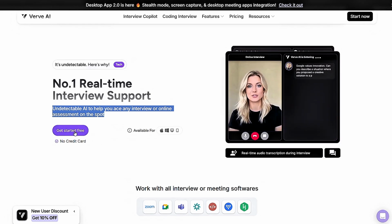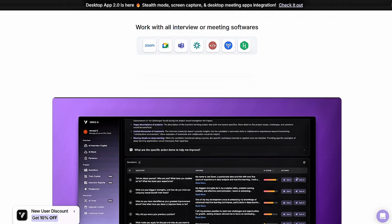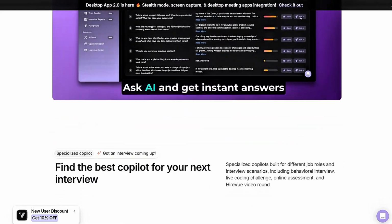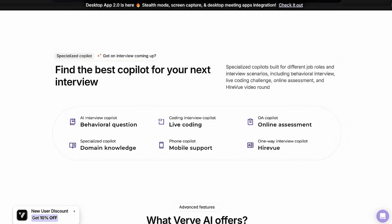or just hype. Verve AI Copilot is an AI-driven interview assistant that gives you real-time support during mock interviews and live interview sessions. It listens to your questions, transcribes in real time, suggests structured answers, and helps refine your responses on the fly, boosting confidence and preparation.